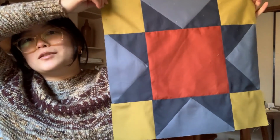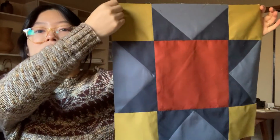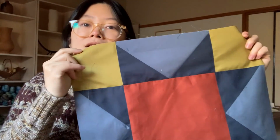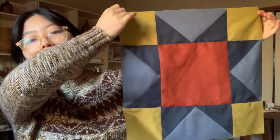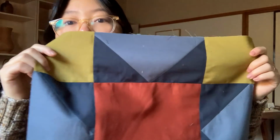Ta-da! So for those of you who quilt, you may see a bunch of mistakes, but please ignore them. This is my first bit of quilt top. I'm still working on it, so this is the center. So I'm making a quilt for my baby. And yeah, I love the colors so far. So here's the color combo. I really like how the colors are turning out together, which I'm really glad because I've never made a quilt before.